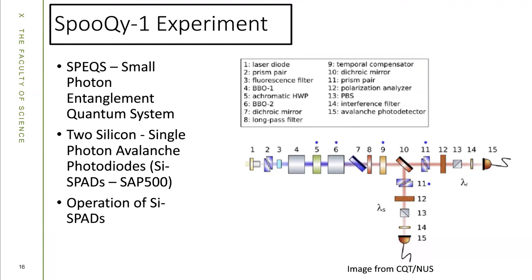And so SpooQy-1 has this payload called SPEQS, which is a small photon entangling quantum system, which aims to achieve entanglement-based quantum key distribution in space. Using these quantum key distribution networks enables us to have more secure communication between any two parties, which involves detecting entangled photon pairs, or one entangled photon pair, which is like two photons.